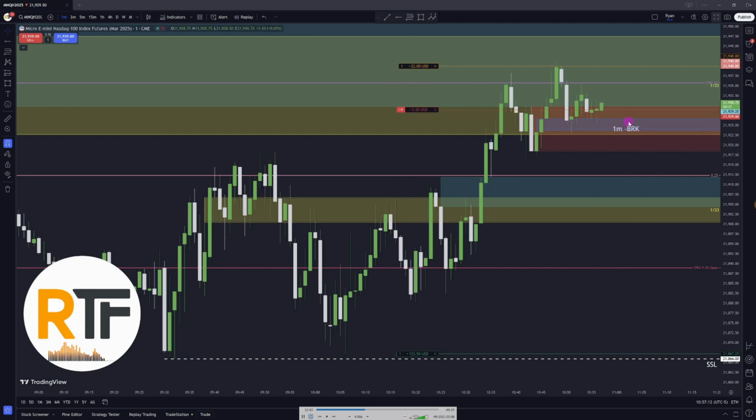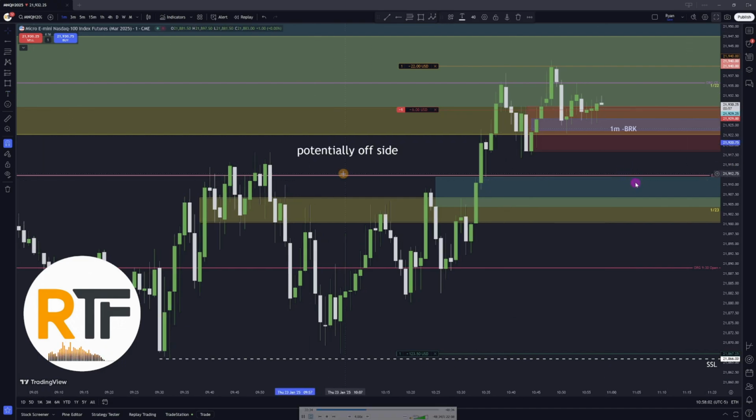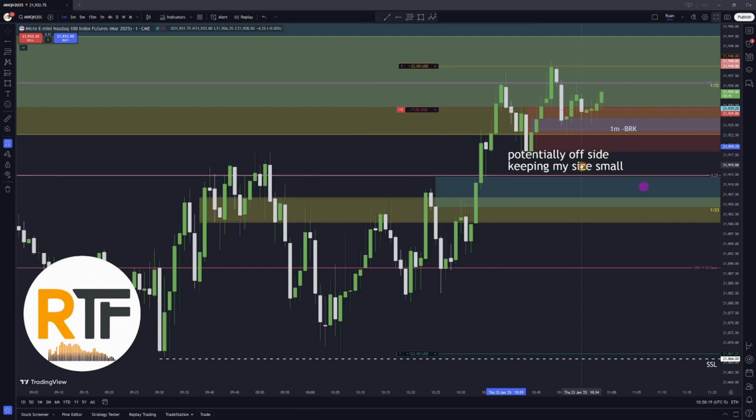So ultimately, I'm thinking, okay, it's also a little bit before 11 o'clock. Trump's going to talk in just a little bit, so it could have a big shot of volatility that just shoots straight up. So I ultimately decide I'm just going to cut the trade off here and take a small loss.